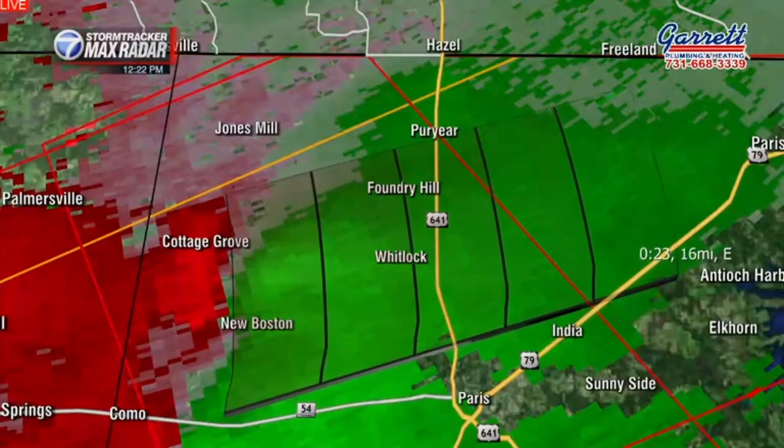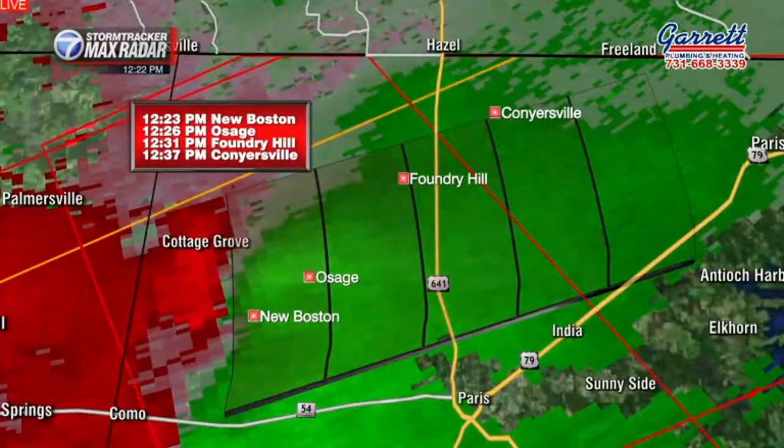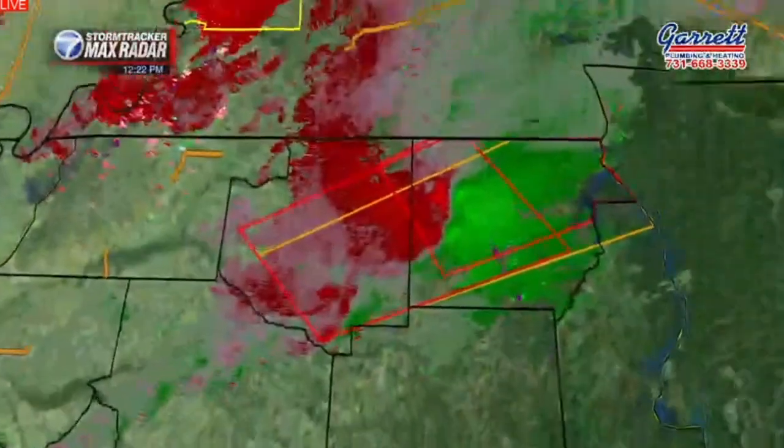But it's a pretty fast-moving storm as it comes on through. So we're thinking in the next 15 minutes it may even be pushing near the northern border with Kentucky. So there's a look at that one. The storm behind it right now.